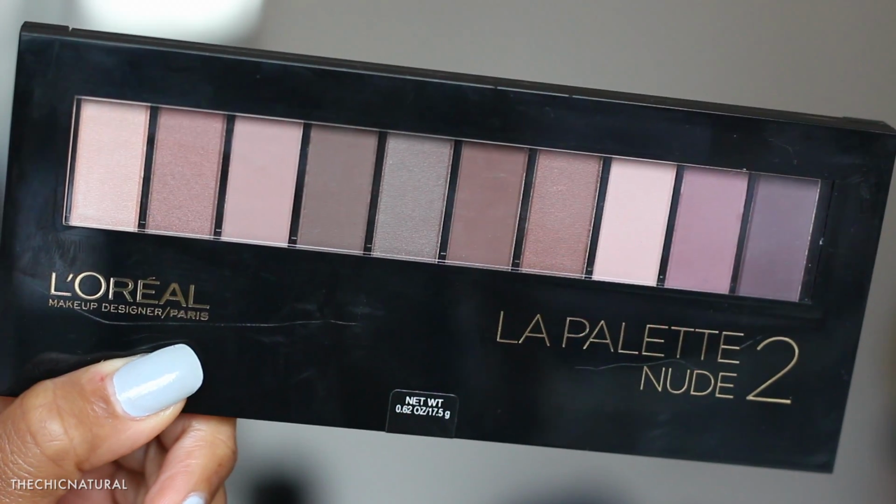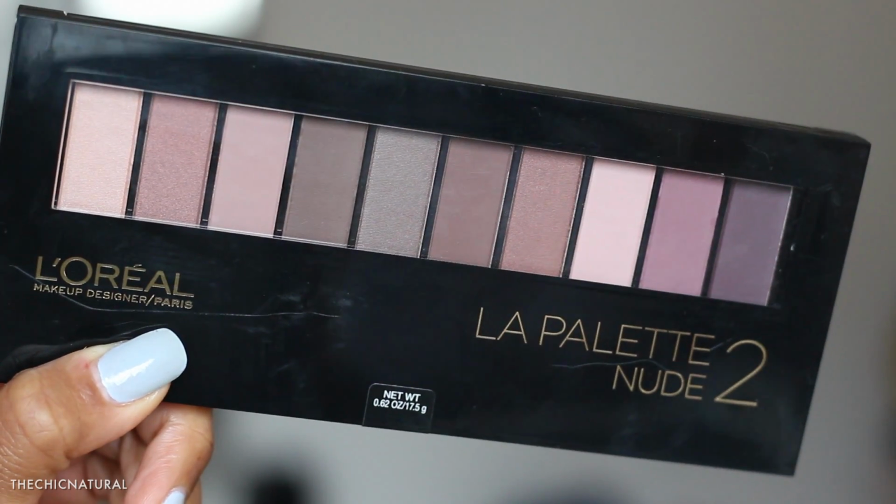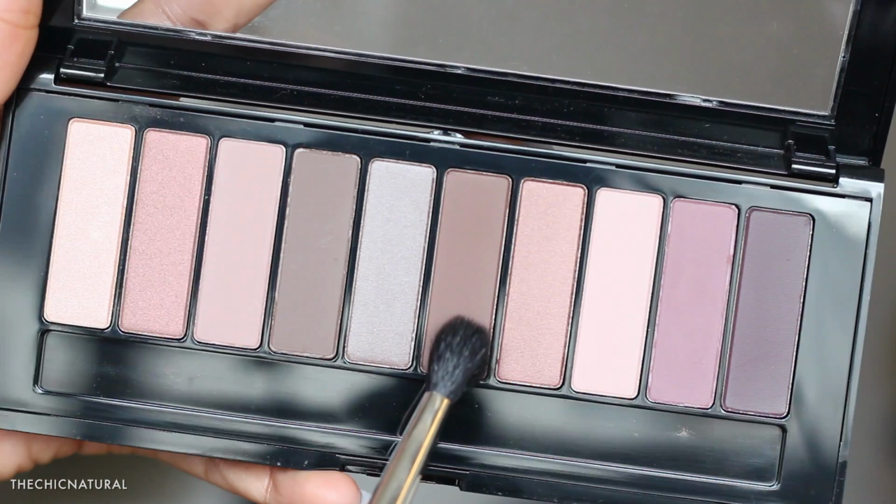I'm starting off with a bare face. The only thing I did off camera were my brows, and if you want to see how I do them, I will link that video down below. Alright, so when doing makeup, I always like to begin with the eyes and then move on to the face. And today I'm doing a very simple two-color look.